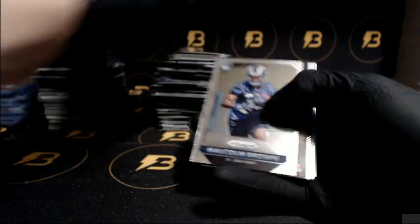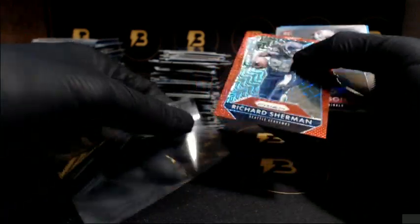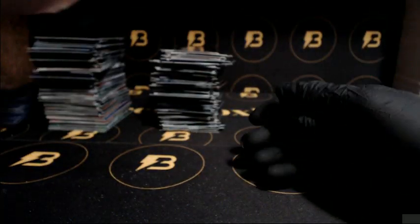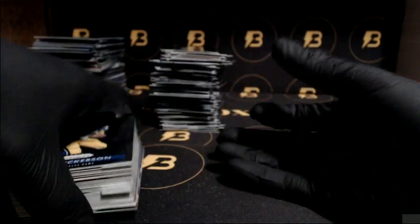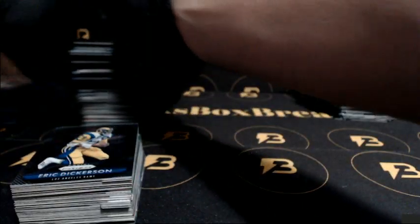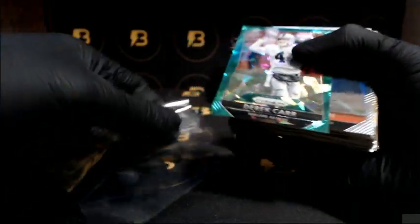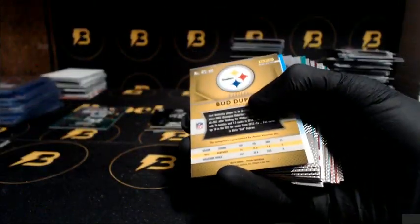Yeah, Williams. Peterson, red. And nice, another Richard Sherman to 99 this time. Got the Seahawks, Nelson, and Davis. Yeah, Derek Carr to 75 for the Raiders. And nice, not bad. Bud Dupree to 125, gone to the Steelers.